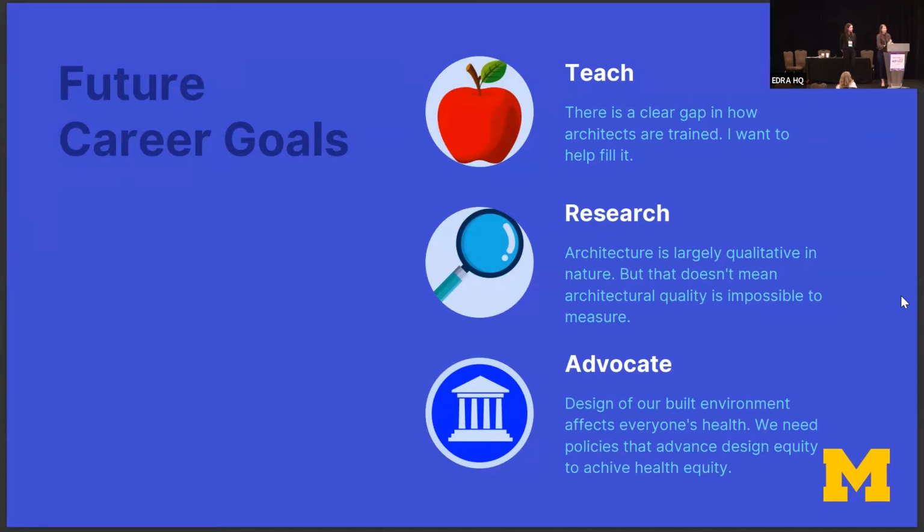And then part of my program is a public policy certificate in science, technology, and public policy. So that could be a really great way to learn how to insert the research that I will be doing in a meaningful way that could really change the way we currently build.